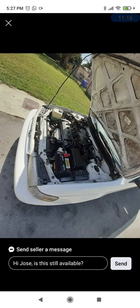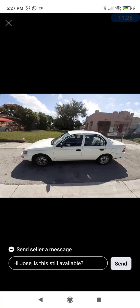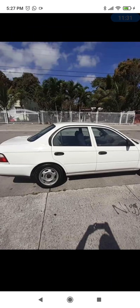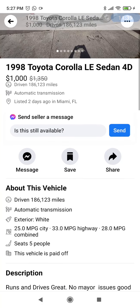I remember these cars came out in about 92, 93 for the Western Hemisphere, earlier than that for Japan. But yeah, these are solid cars. The only thing that tends to go wrong with them is the door handles tend to break on the outside and on the inside. But apart from that, they're solid vehicles all around. Nothing goes wrong with them.